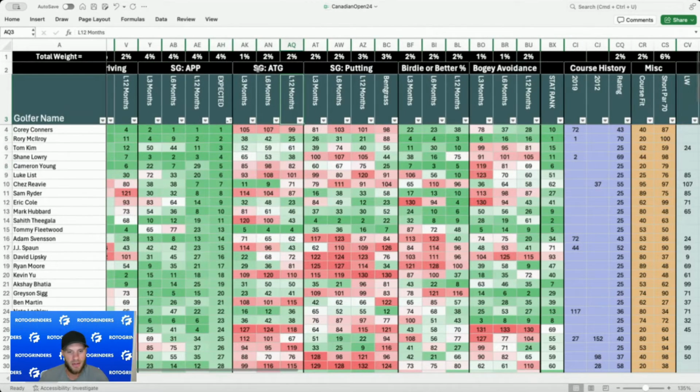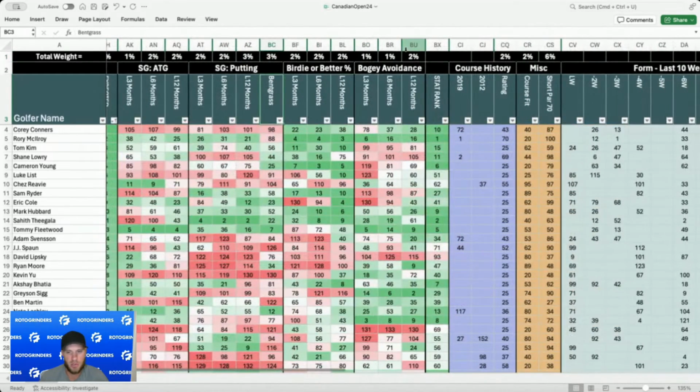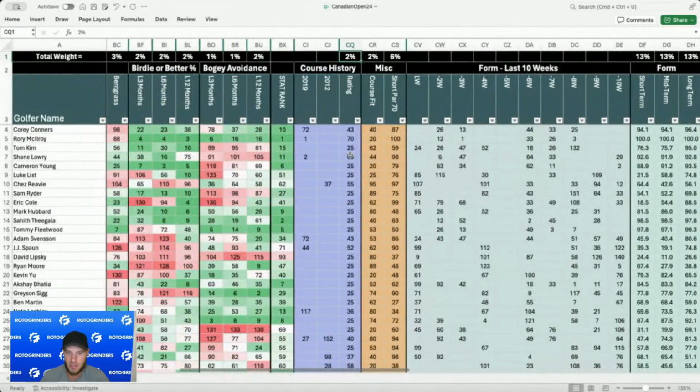Strokes gained around the green, I have it at 5%. I don't mind bumping this up a little bit. Putting with an emphasis on bent grass, and then we have birdie or better and bogey avoidance. Course history, I have it at 2%. You can just go ahead and put this as 0% if you don't think that there's any merit to it. I really don't, but I put it at 2% just to have it in there a little bit, just to reward those guys that did play here in 2012 and 2019.